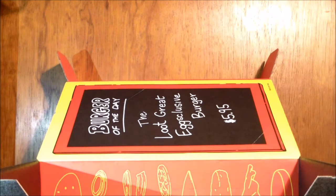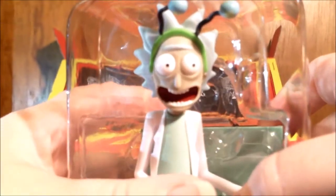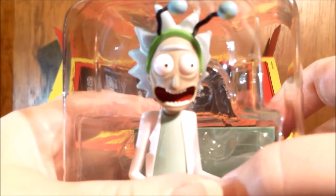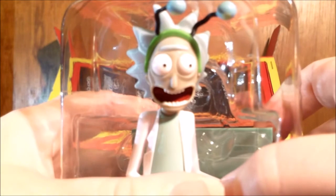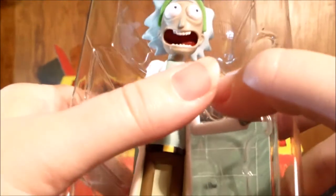Yeah. So this is a statue of Rick, and here he is in his little star eyeballs and his antennas. The reason for that bar across is because he's making hand gestures. Yeah, he's flipping people off. So, I will show those, but he's kind of interesting looking.